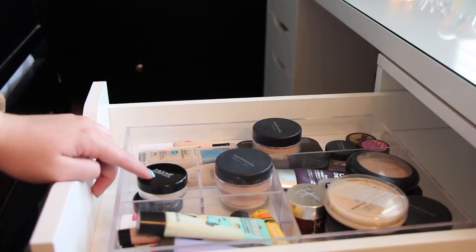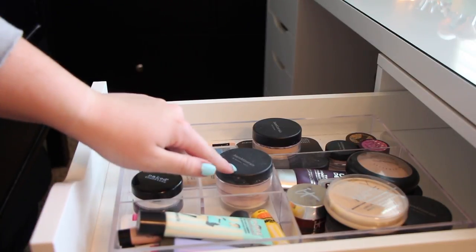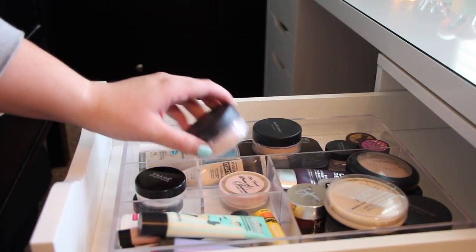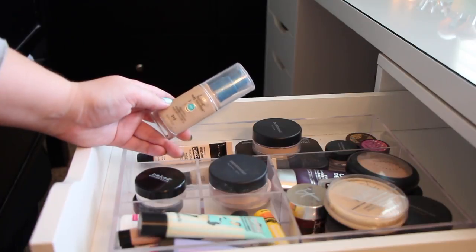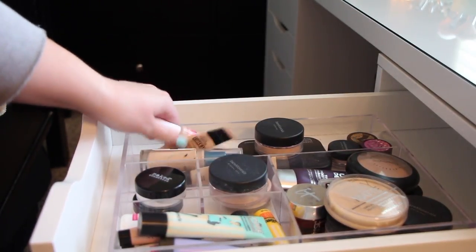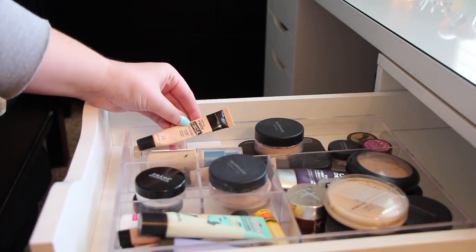Here I have two different Naked Cosmetics powders. This one is translucent and this one is the banana powder. This is the Bare Minerals Mineral Veil, which I really love, and then a Too Faced Primed and Poreless powder. Here I have the foundation that I used to use, the CoverGirl Outlast Stay Fabulous foundation. I have an extra CoverGirl Ready Set Gorgeous and a couple of the Maybelline Master Conceal concealers.